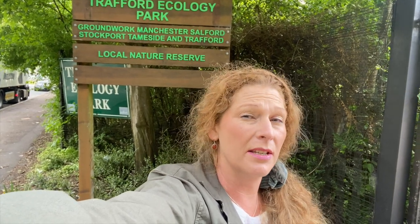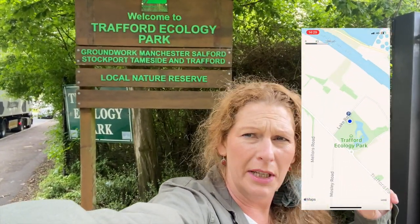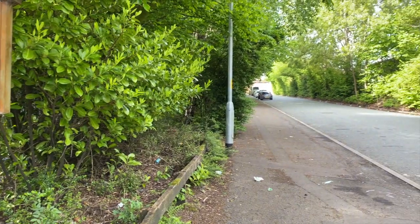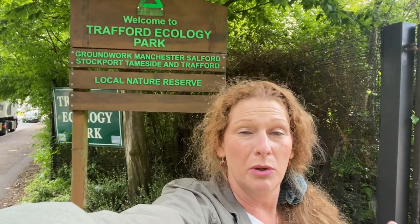Just dropped my daughter off at a college taster day in the middle of Media City, and I needed somewhere to park up because I've got a meeting 10 till 12. So I went on Park for Night and I found this road right next to Trafford Ecology Park. So I'm going to show you around, but this is a perfect example of how you can use your camper van, not only for travel, not only for a daily drive, not only for camping, but also as a portable office.